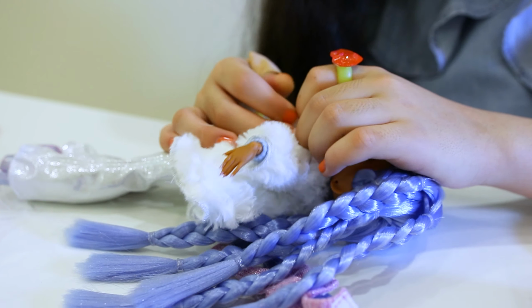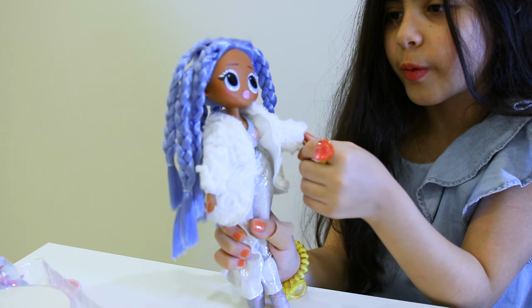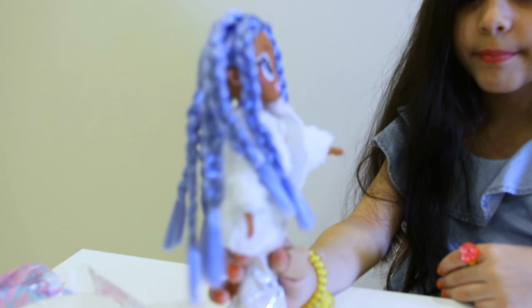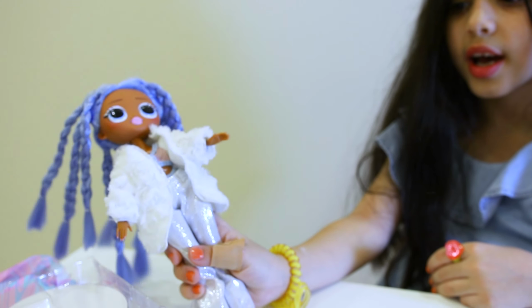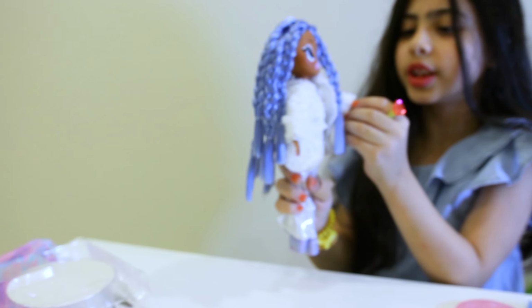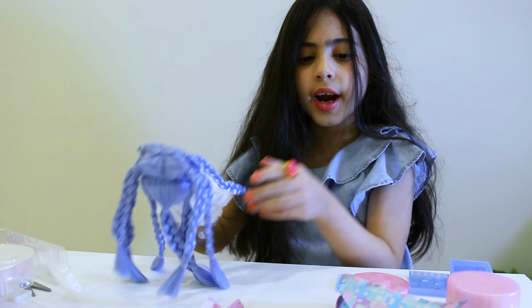Okay. Oh, it's super cute. I wish that it has a zipper. Oh, wow. Look at her, guys. Hi, my name is Snowlicious, and I'm going to the vacation. Going to the Winter Wonderland. See you guys. She looks very nice. And I love her dressing and her surprise.